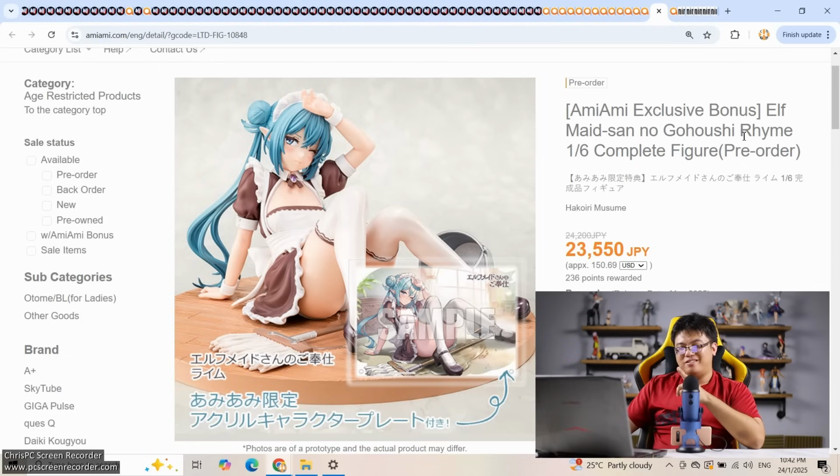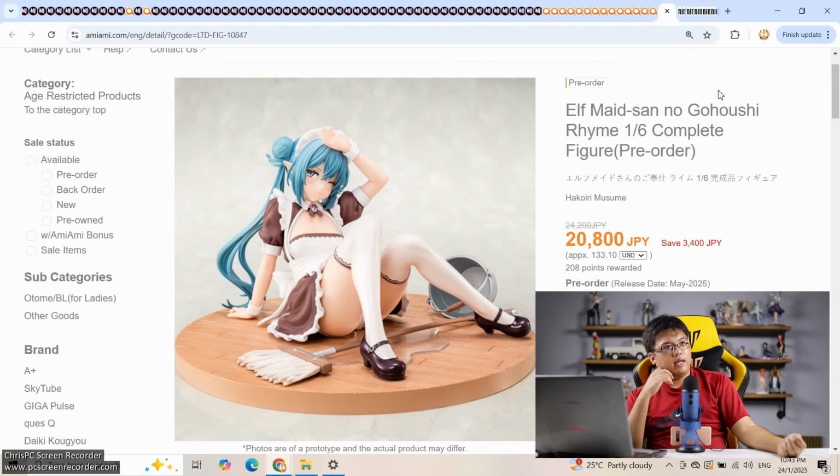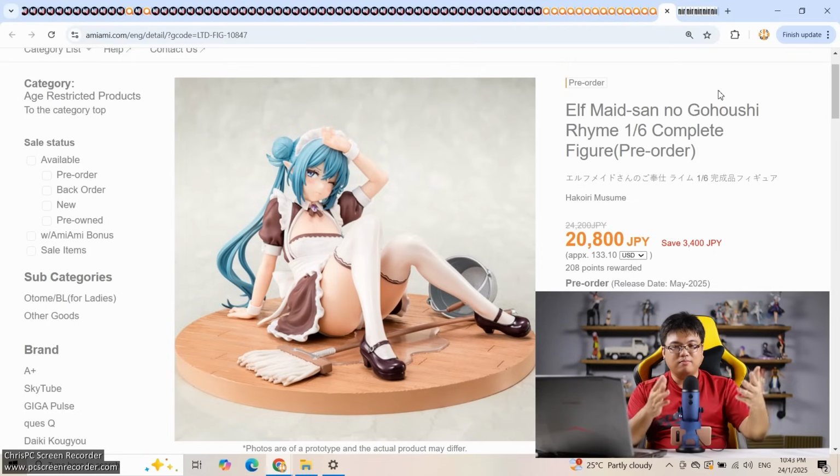But that face over there is a win. I love the face expression. Okay, this, and then yeah, cheaper version, almost 21,000 yen at 1/6 scale, great value. I remember Hakoiri Musume best for, what was the name again? That rents a girlfriend figure with a diorama base.